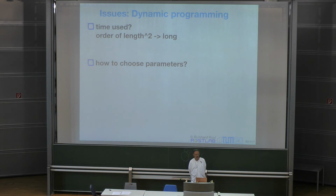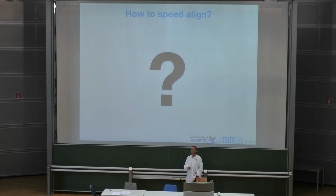There's another issue here that has to do with how to choose the parameters, the free parameters. We have the gap penalty issue, and assuming that the matrix is the right one, but the matrix essentially is also an open issue. So how can we speed up?